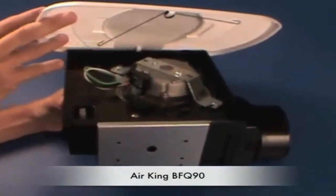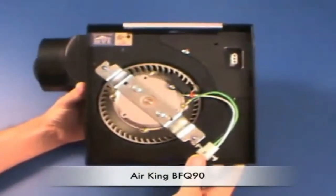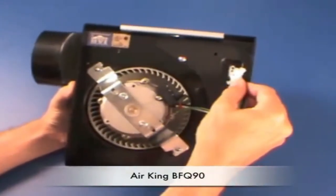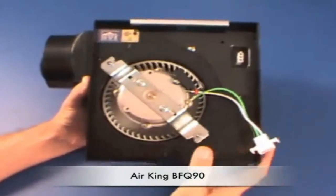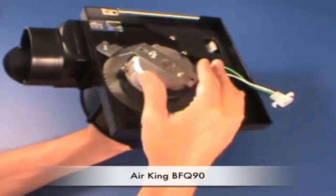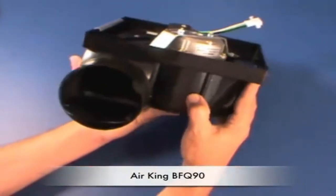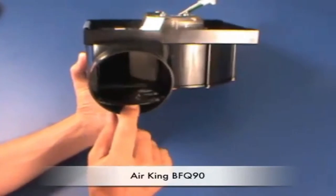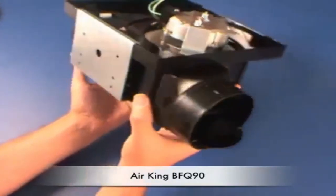The motor itself is a split capacitor, four-pole motor that's lifetime lubricated and rated for continuous operation. That shows you what kind of quality you're getting here. The fan housing itself is ABS plastic that's rated for flame retardants. There's a 4-inch duct work right here, and the backdraft flapper is non-metallic, so it's very quiet.